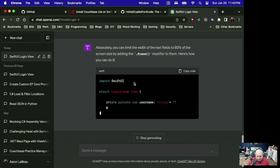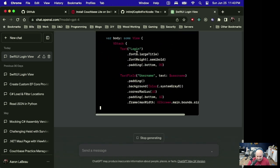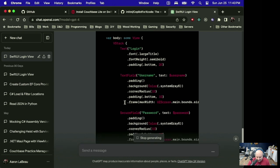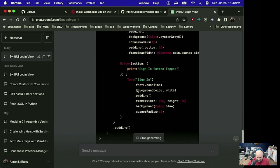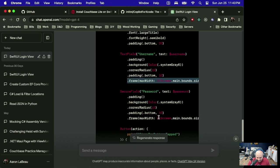Absolutely, you can limit it by adding a frame to it. Well, look at ChatGPT. It's saying here to add a frame to it, and it's saying 0.8, which would get us to 80% if you were to multiply that. Let's just go ahead and add this in and see what happens, and see whether or not we'll need that for both the secure password, right?